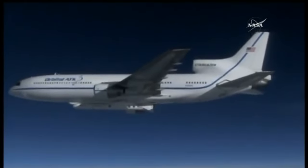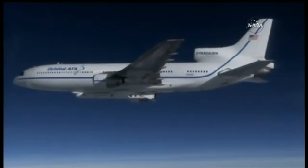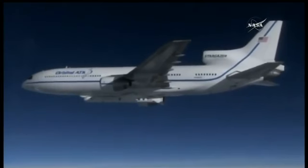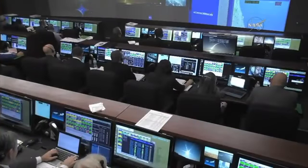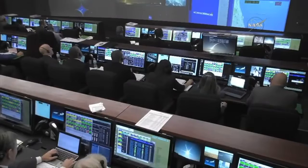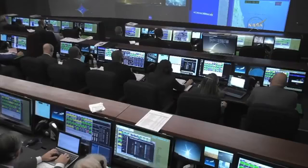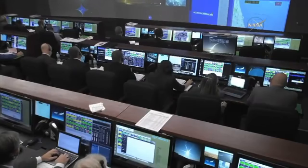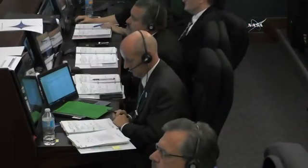Looking now at our L-1011 aircraft, now at the cruise position for launch at 39,000 feet. Meanwhile, back here on the ground, here is the Launch Vehicle Data Center and the Mission Control Center, Mission Director Center, where we see our launch team communicating with the L-1011 following the flight. There's our NASA Launch Director, Tim Dunn.